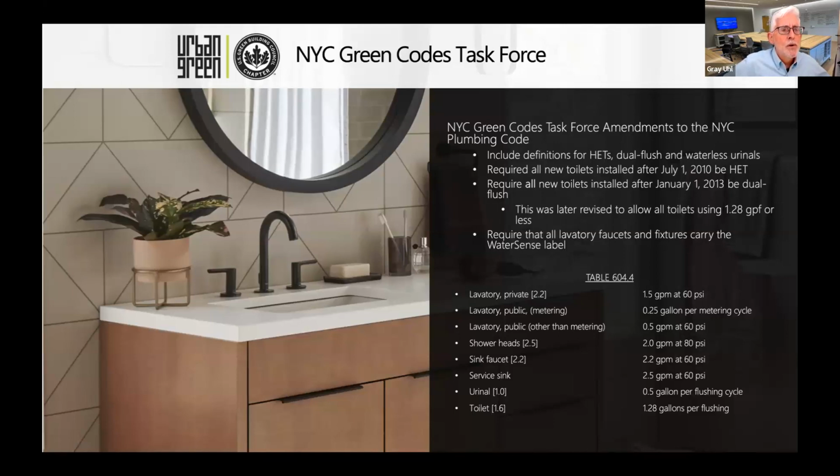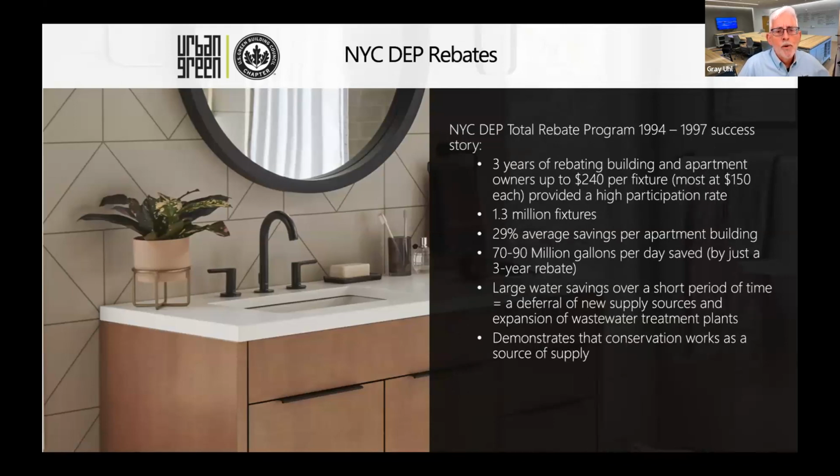The Green Codes Task Force, that was New York City. And New York City, again, actively put incentives in place, not only new codes, but funding of the replacement of products. They had a very aggressive program. And so over a 3-year period, using rebates, apartment owners could get up to $240 per toilet to replace them. And what occurred was 1.3 million fixtures were replaced. It ended up at 29% average savings per apartment building, which represents basically 70 to 90 million gallons per day saved just over that 3-year program.